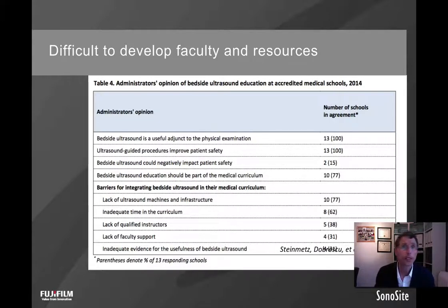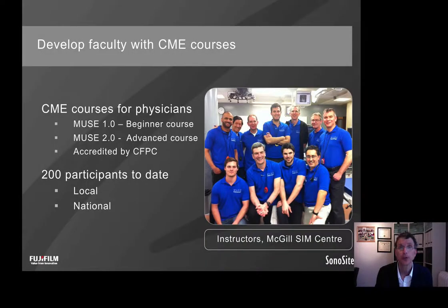And so we then wanted to know what were the obstacles, and the obstacles were the lack of infrastructure, the inadequate time in the curriculum, and lack of qualified instructors and faculty support, as well as some people felt there was inadequate evidence for the usefulness of bedside ultrasound in students.